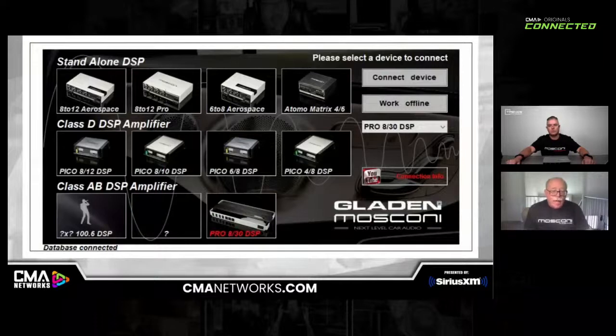And you will be able to go onto Gladen's website and download tunes for a lot of cars, including Tesla, that are going to be automatic. So all you have to do is get the speakers installed, plug the amps into the harnesses, the harnesses plug off of the factory amp, and download the tune. You're done. That's going to include EQ, crossover, time alignment, everything.